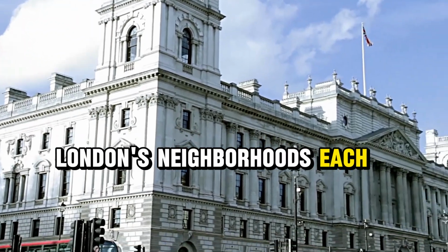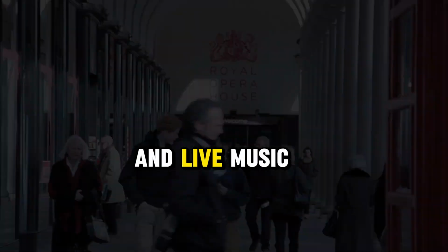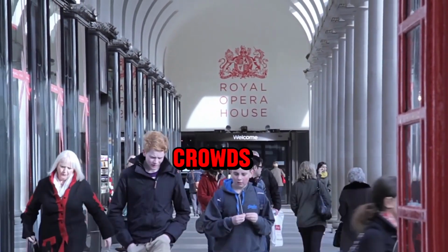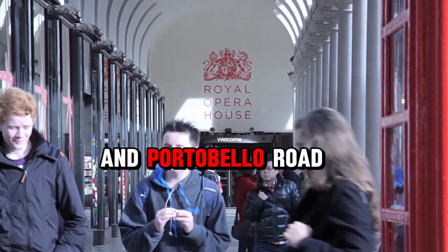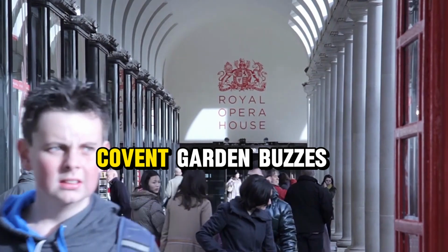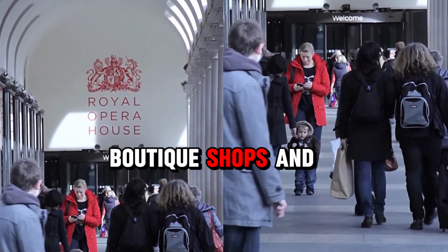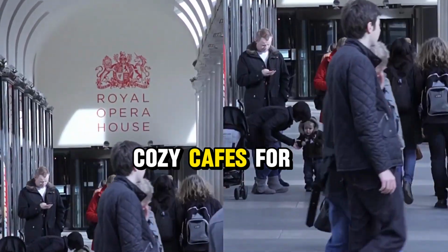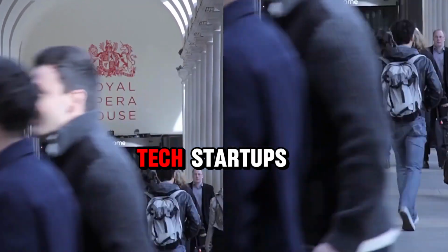London's neighborhoods each have their own flavor. Camden's vibrant market and live music scene draw eclectic crowds, while Notting Hill's colorful houses and Portobello Road Market are perfect for a leisurely stroll. Covent Garden buzzes with street performers, boutique shops, and cozy cafes. For a modern vibe, Shoreditch offers street art, trendy bars, and tech startups.